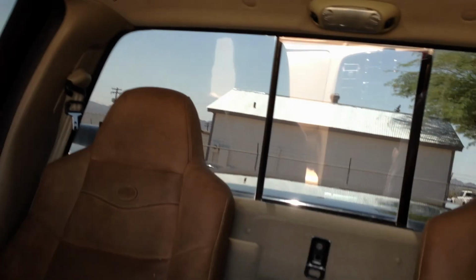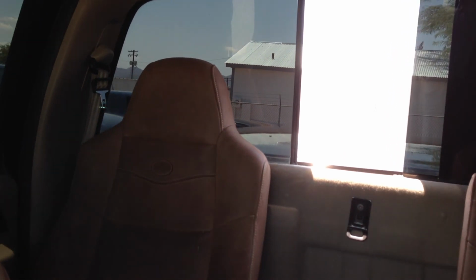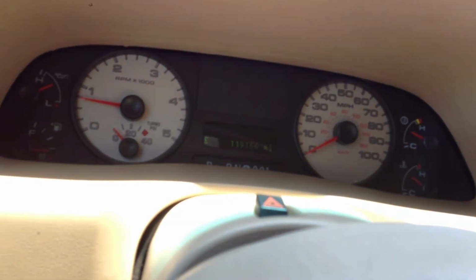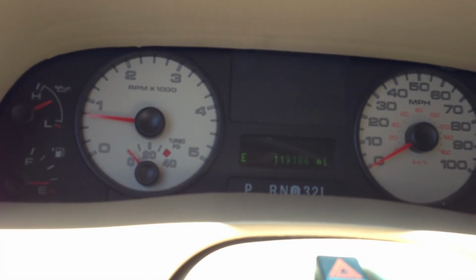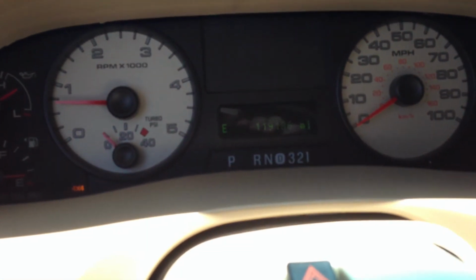All right, let's see if that works. Let's see. Rear window. Yes, it does. There's your rear window. All right, let's put it into drive. Let me put it into neutral for low. Let's see. And we're in drive.